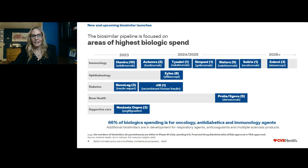So what we're looking at here is a biosimilar pipeline over the next few years of what we expect to see. And much of conversations today will be about these biosimilar launches. Again, Humira, where we've had several biosimilars launch in this space for this medication already this year. It's exciting to see that this is going to be followed by additional entrants over the next few years, including the much anticipated biosimilar for Stelara, which we expect in 2025.